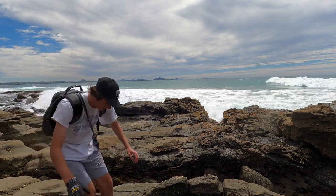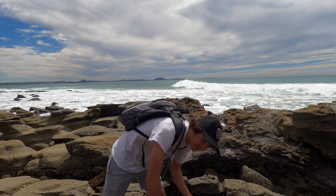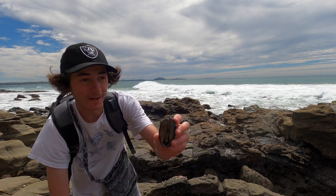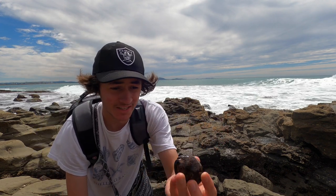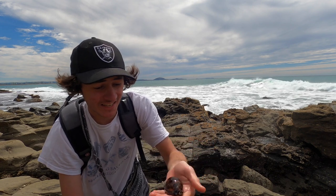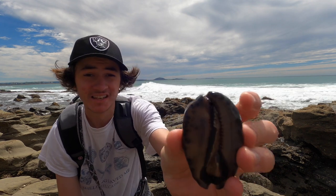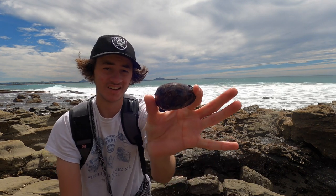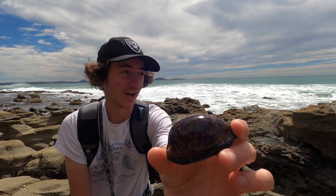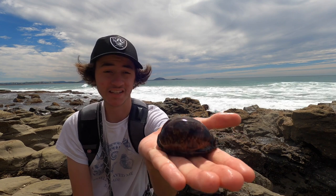Down here, I've found a giant Arabian cowrie, which is actually live. Check it out. It's a beauty. I'd say that's like 85 millimeters, so 8.5 centimeters. Check out the color. Nice. Guys know the scientific name, comment down below. And also comment down below if you guys find these in your area.